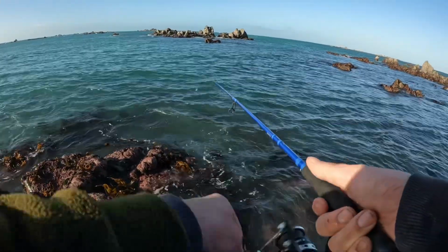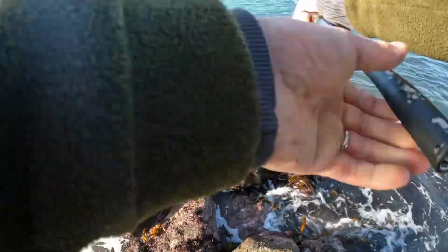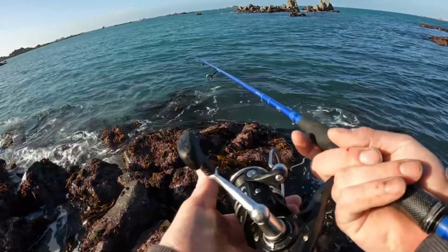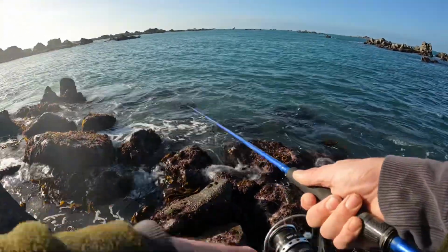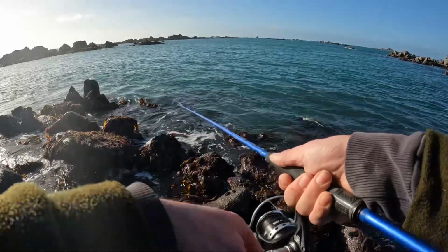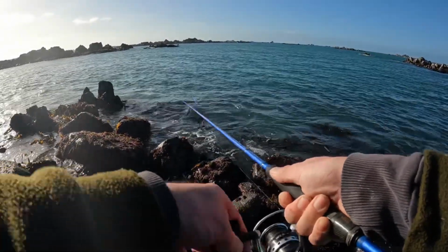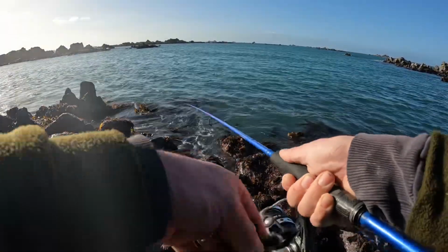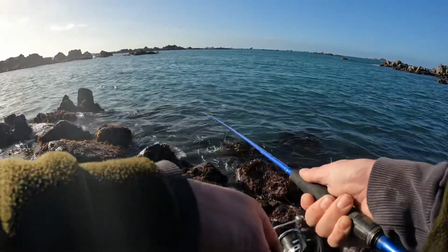Well, I think we've done pretty well. I'd say that water's pretty dirty. We've done well to find that bass. Really have. That wind has definitely died off a little bit. It's making casting a little bit easier. Come on, bass, give me another one. Nah, can't be greedy. I'm well happy with that one we've had.